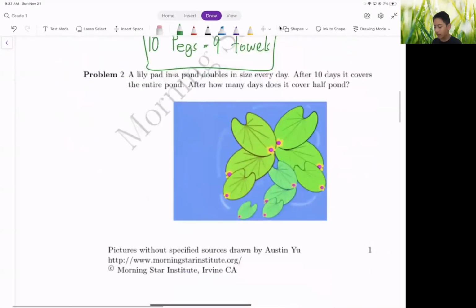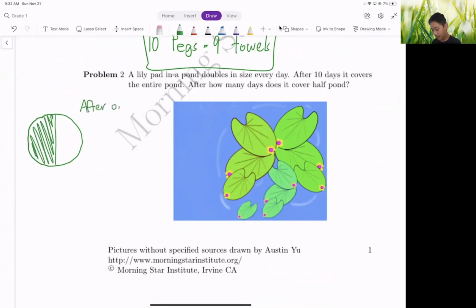Problem 2. A lily pad in a pond doubles in size every day. After 10 days, it covers the entire pond. After how many days does it cover half the pond? So here is the pond when it covers half. And after one day, it turns into this. The lily pad covers all the pond. And this takes 10 days.